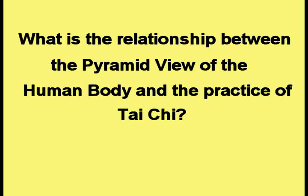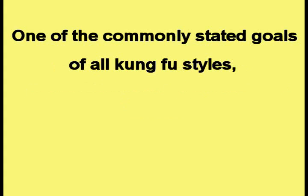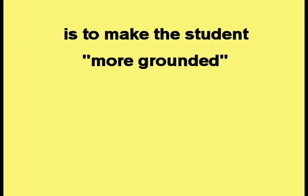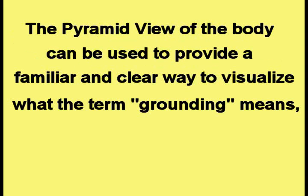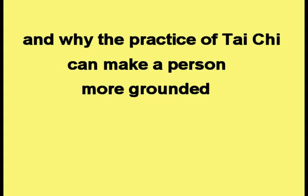What is the relationship between the pyramid view of the human body and the practice of Tai Chi? One of the commonly stated goals of all Kung Fu styles is to make the student more grounded. The words grounded and stability mean the same thing. The pyramid view of the body can be used to provide a familiar and clear way to visualize what the term grounding means and why the practice of Tai Chi can make a person more grounded.